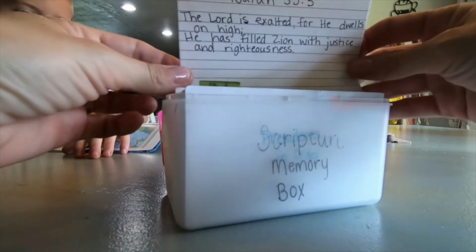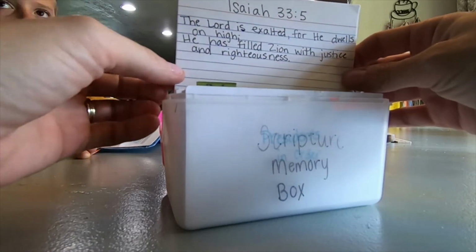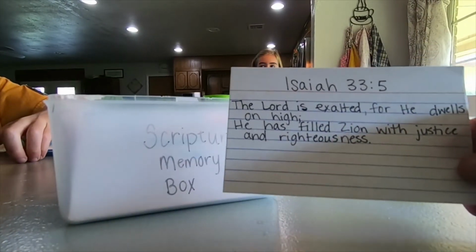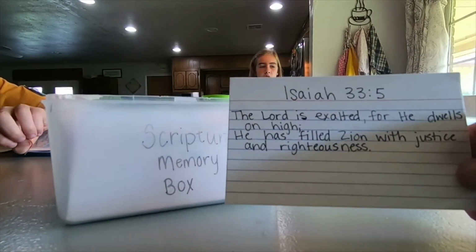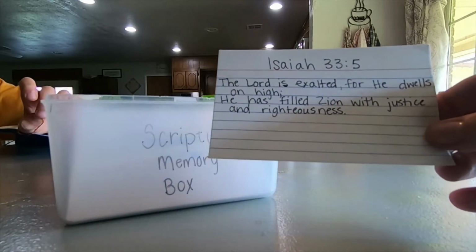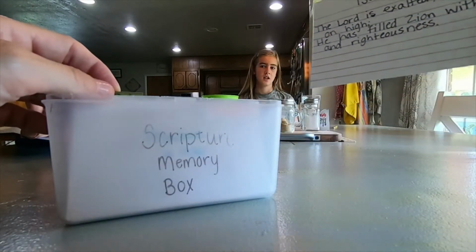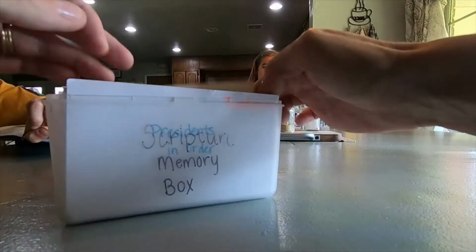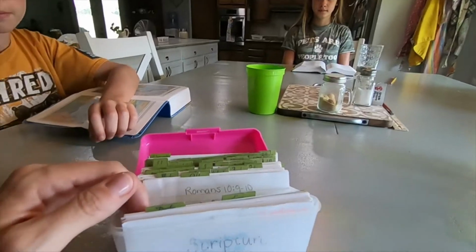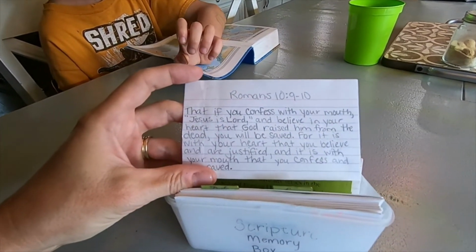All right, so first we're going to start with Isaiah 33:5. The Lord is exalted, for he dwells on high. He has filled Zion with justice and righteousness. And this is a new one for us, so that's why we kind of fumbled along. Okay, today is even. An even day. So we have Romans 10:9 through 10.